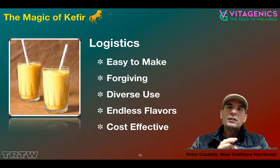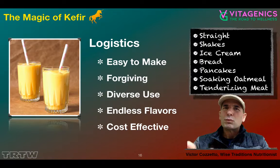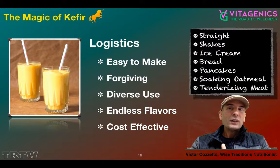Finally, the logistics. So kefir can be consumed so many different ways: straight, in shakes, ice cream, bread, pancakes, using it to soak oatmeal, tenderizing meat, and on and on and on. So it's relatively easy to make. It's very forgiving in its process.